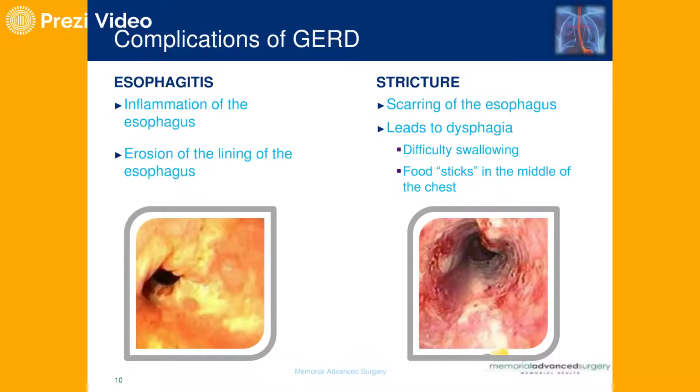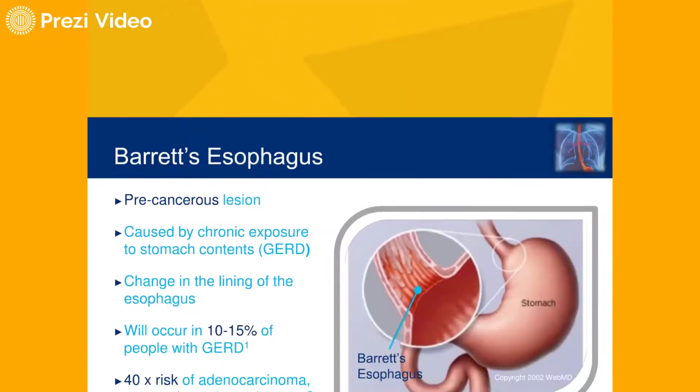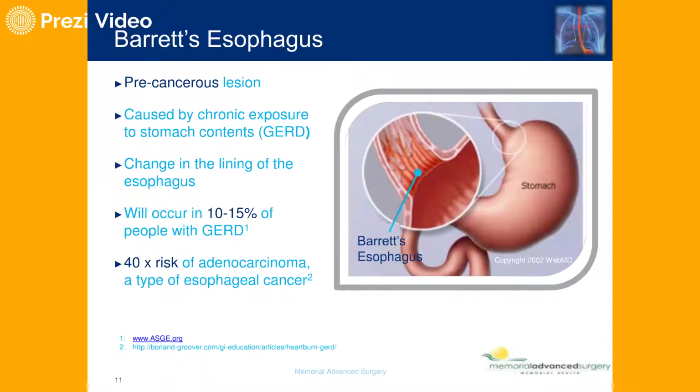Chronically, what this leads to is scarring and stricturing, where there may be narrowing. Patients may have dysphagia, where they have difficulty swallowing, where they feel as if food is sticking in the middle of their chest. Sometimes they have to be dilated in order to be able to eat properly.